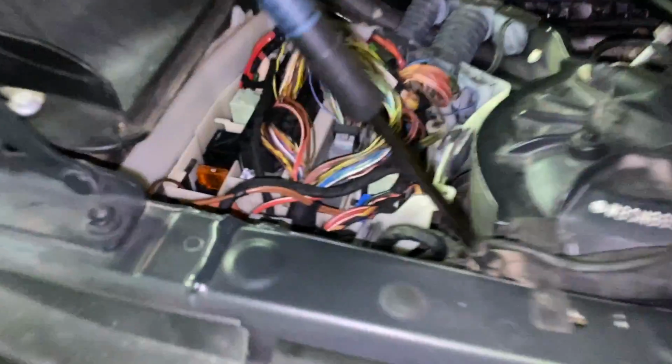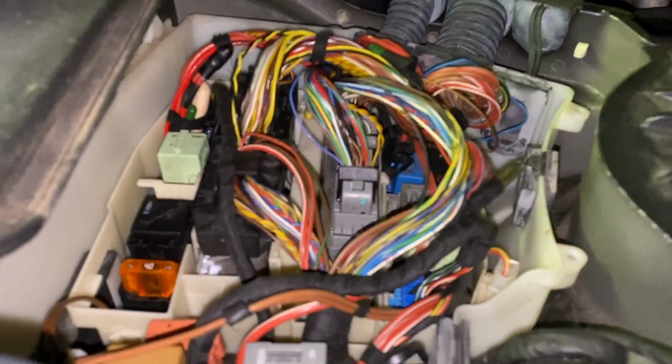Desperately needs hood struts, which are on the way. It's not really safe to work under the hood right now. We're using this box to hold it up, which the box isn't too happy about. DME box is open. We're going to be spending a lot of time in there in the upcoming weeks.